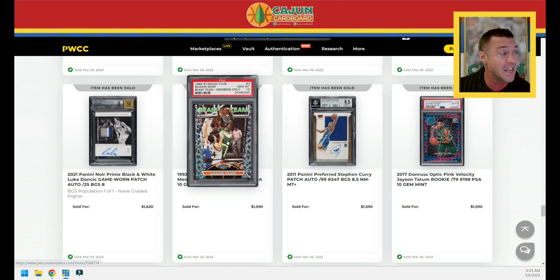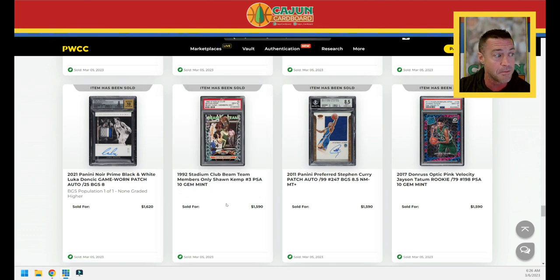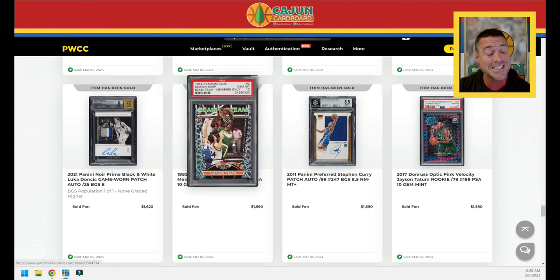The first of many Beam Team members only. Great action pose of Shawn Kemp here, the Rain Man, dunking on, I think that's Greg Kite, but I might be wrong. I can't tell. But Shawn Kemp, not surprisingly, is dunking the basketball in this picture. This is the members only parallel from that original 1992 Stadium Club Beam Team. This is a pop 18 card.